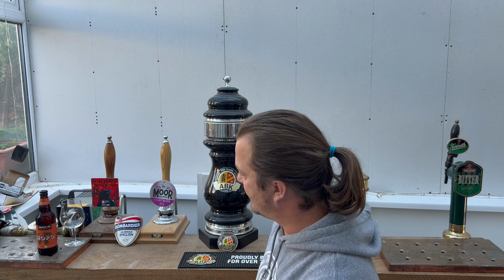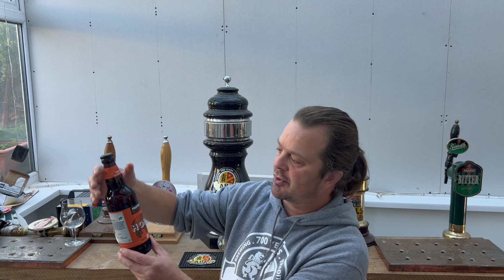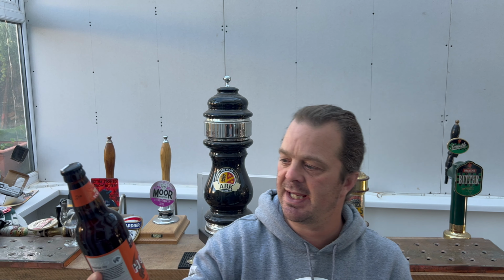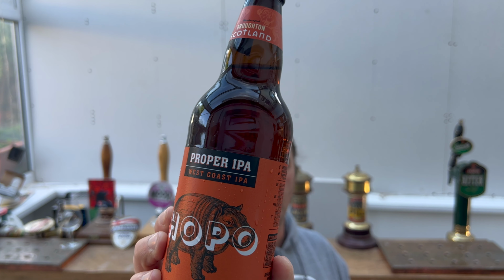Today we've got a beer from Broughton Brewery, and this is their newer world craft beer arm of their brewery, their Hopo range of beers. This is called Proper IPA. It's a West Coast IPA at 5% ABV. Broughton in Scotland.